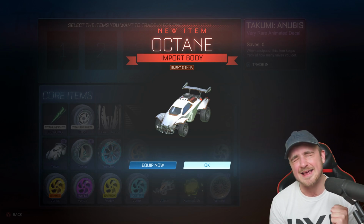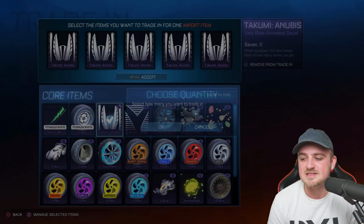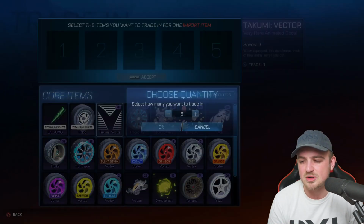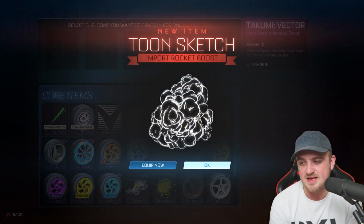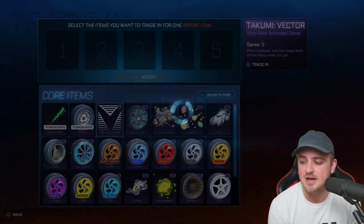Oh, I got baited again. I was about to celebrate with a Crimson Octane, but it is Burnt Sienna once again. How many trade-ups do we have left? We have 54 more to go. We've had two painted Octanes in this amount of trade-ups. That doesn't say statistically that we can guarantee, which you never can, another painted Octane. But if we do get one, I would absolutely love it.